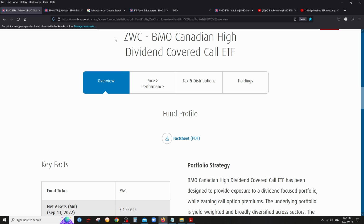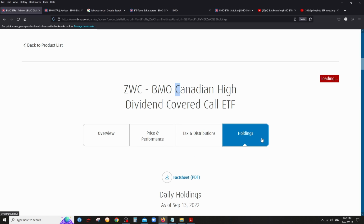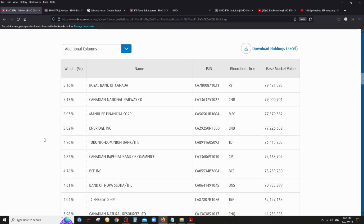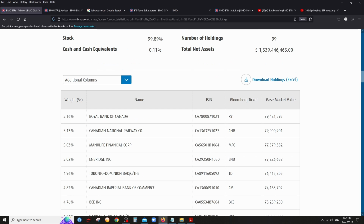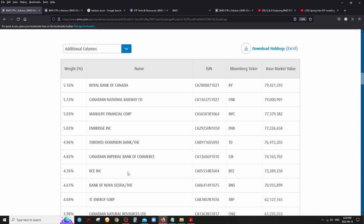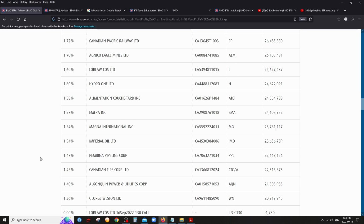What kind of stocks are in ZWC? Well, like the name says, we could expect Canadian dividend stocks, right? So if you click on holdings, we'll be able to see that. And there won't be any surprises, everyone. Here's Royal Bank of Canada, CNR, Manulife, Enbridge, TD, CIBC, Bell, Bank of Nova Scotia. Here's an energy company, Canadian Natural Resources, TELUS, Bank of Montreal, et cetera, et cetera. So these are really the vanilla and standard blue chip dividend stocks in Canada, the ones everyone wants access to, right? These are the best companies in Canada that give nice dividends. So very, very safe and blue chip companies here.